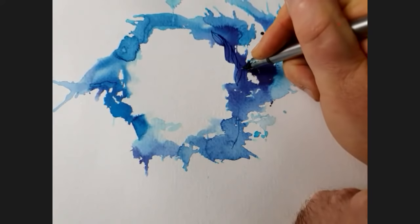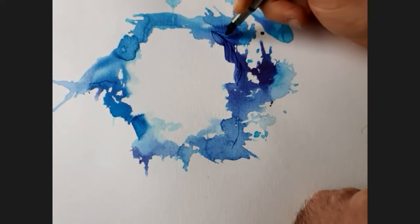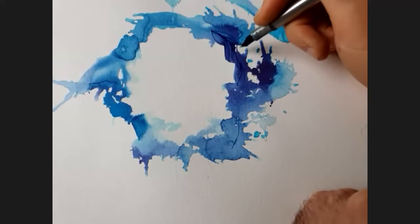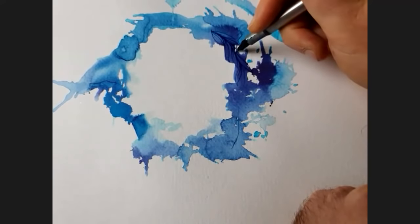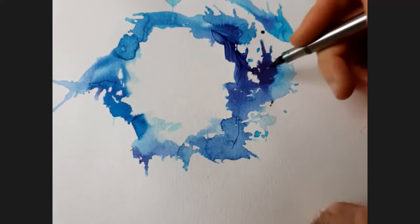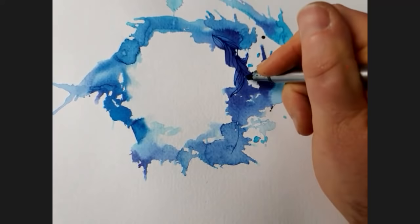But we're okay using strong colors at this point, because after this stage is where we're going to add plain water, or maybe even boiling water to do the lifting process. And boiling water just gives us a little bit more lift of color than cold water does. So I'm just following that stem line now and finding shapes left by the sort of splashes of ink and turning this into a nice kind of flowing sprig of leaves.